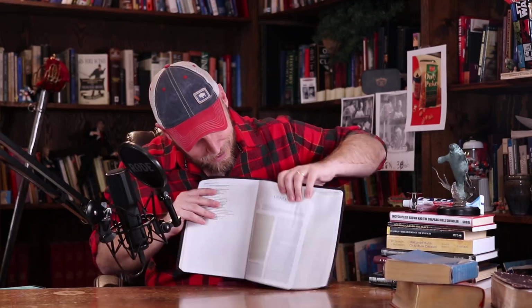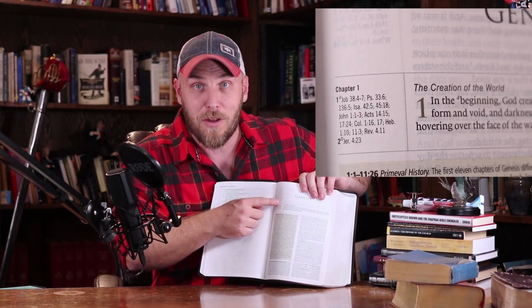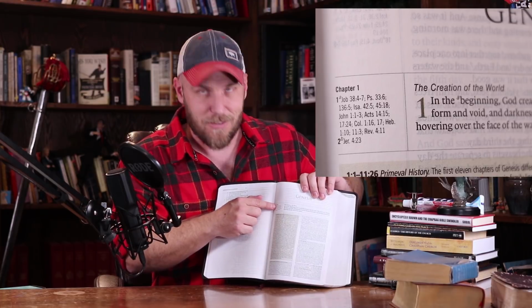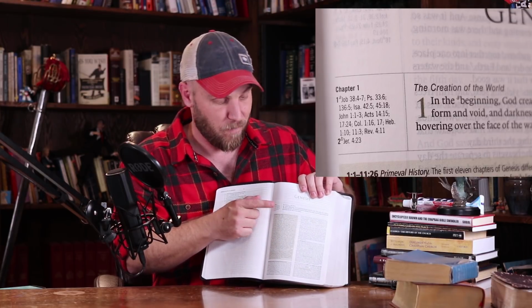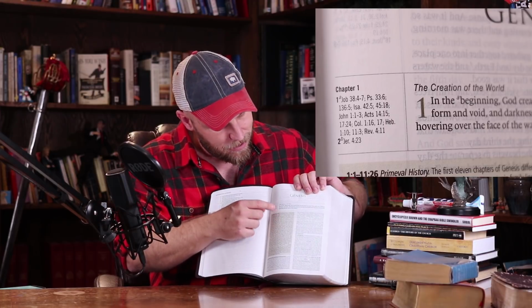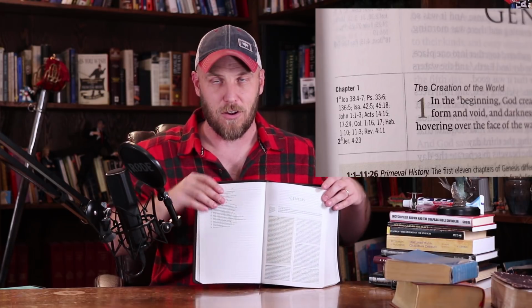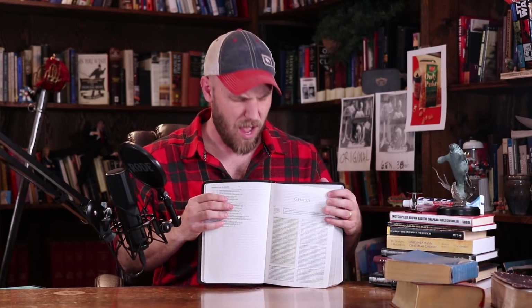Another feature that I want to draw your attention to here is this little tiny section in the corner that's got a whole bunch of verses listed. This is a cross-reference, or in some Bibles, a chain reference note. And what this does is it tags similar themes in each verse that can be found in other verses all over the Bible. So let's say you're like, wow, I don't know quite what to make of Genesis 1:1. I'd like to know what other parts of the Bible have to say about Genesis 1:1.